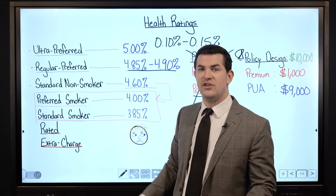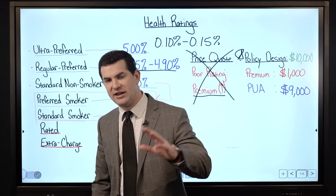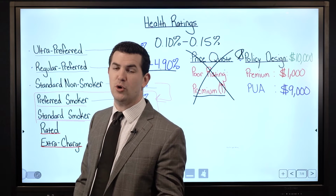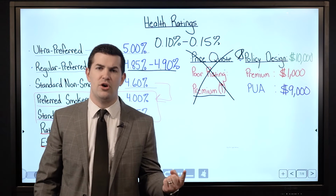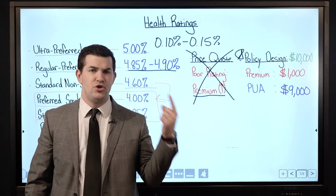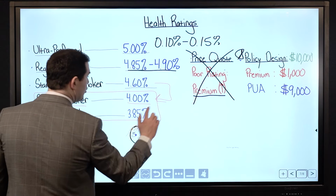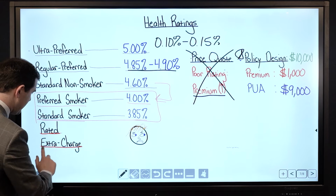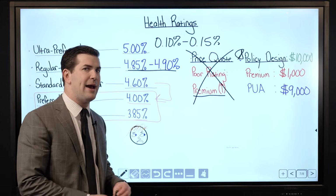Depending on the carrier, 12 to 24 per year, I could still get a non-smoker rating, which is nice. Same thing applies with chewing tobacco. Some companies will assess a smoker rating with that, where others will say, hey, we'll still give you a non-smoker rating. Often I will not get a preferred rating if I smoke cigars or if I chew tobacco, but I can get a non-smoker rating, which will save me quite a bit in performance there. If I receive a rated or extra charge on my policy, that'll impact it quite a bit.